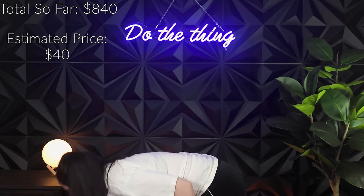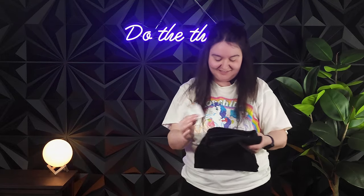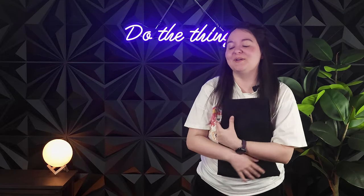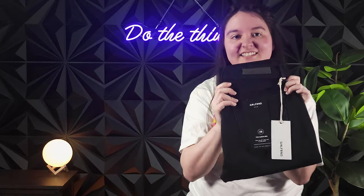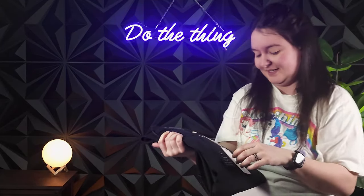Love it. Okay, are these new with tags? Freaking genius. Oh, new with tags. Okay, I'm not gonna hang these. New with tags girlfriend denim Carolina jeans in black denim, size 28.